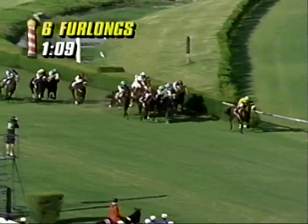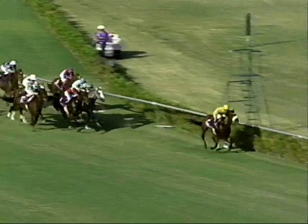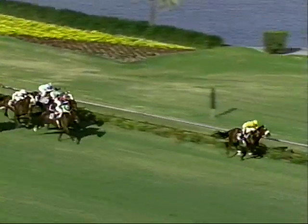He spurts away from the field by 4. Luthier Enchanteur is now running second. 49er Days. Arazi does not have it. Paradise Creek on the outside. Lure running a huge race this afternoon. He's in front by 4. Brief Truce is coming fast, but he's coming too late. Lure does it in front running style. He won by 3. Paradise Creek second, followed by Brief Truce.